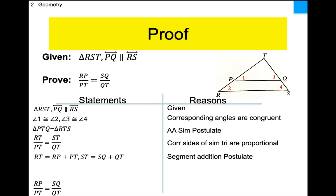And this says RT, so we can immediately write RT equals RP plus PT. And this says ST, so we can immediately write ST equals SQ plus QT. Oh, and then we have that same... Flip your page. Find it. It's not a theorem or a postulate. It's a property of a proportion. It's 1D, I think. It's one something. I think it's 1C. It might be 1D. 1D. All right, here's what 1D says.